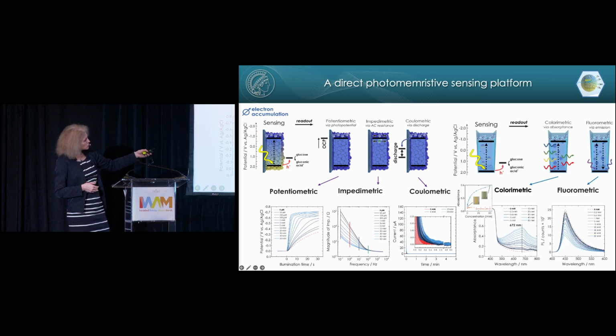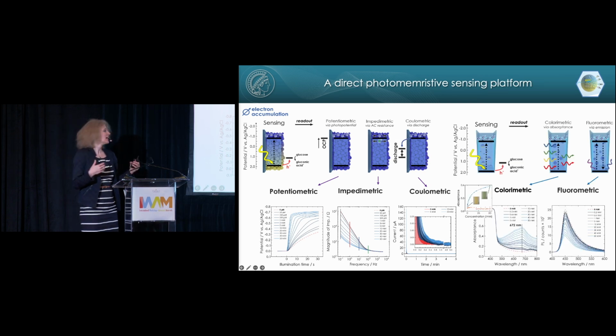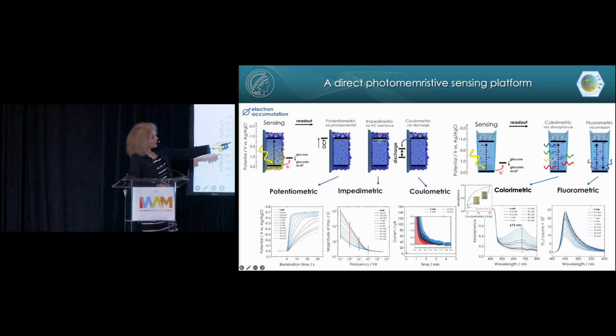But we can also use particles in solution, and we can simply read out the concentration, and I should mention that we have done this for glucose as an analyte. We can read out the concentration colorimetrically, so simply by looking at the color change of the material as a function of analyte, and fluorometrically by looking at the photoluminescence quenching.